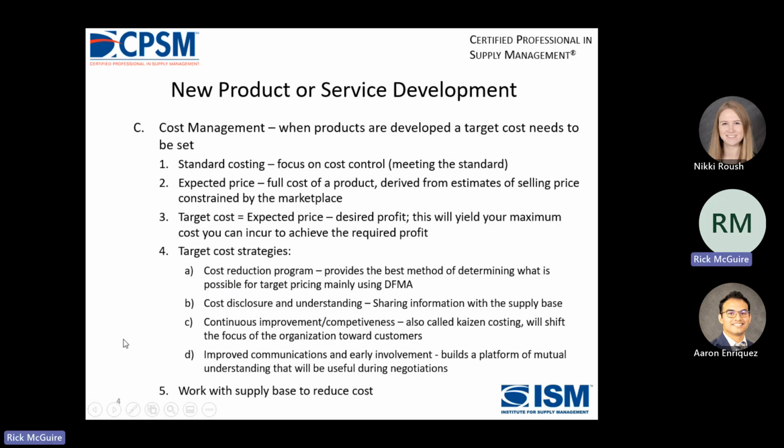And then you've got target cost strategies, cost reduction program. DFMA is all about cost reduction and these target cost strategies. It's looking at materials, the number of parts, that type of thing. Cost disclosure and understanding, so sharing information with the supply base when we send them the cost breakdown sheet. Continuous improvement, Kaizen costing, another name for it. Shift the focus of the organization toward the customer.